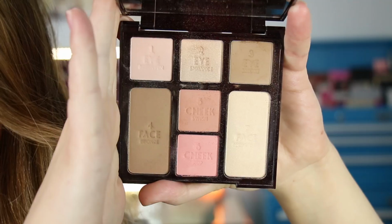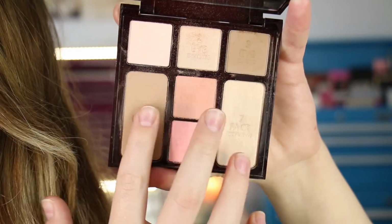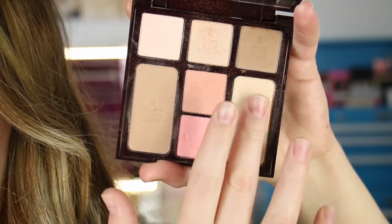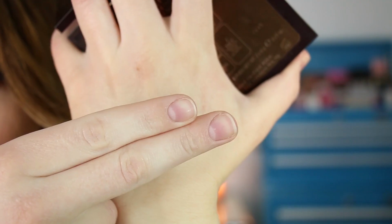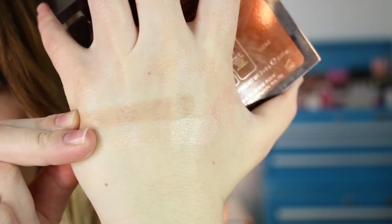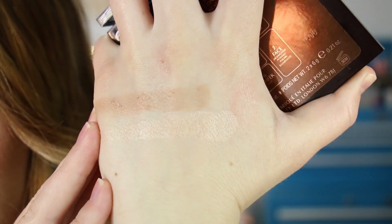I'm going to start off by swatching the bronzer and the illuminator. The bronzer, I would call a satin finish. It blended really well. And then the highlighter has a bit of a champagne or yellow undertone to it, but it's light enough for my skin. I wouldn't mind both these products in a full-size form.